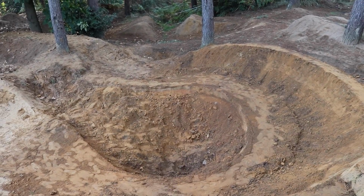I'm sure that's gonna turn into a pond, which is gonna be sick. You can tell I'm excited. I've been away lying on a beach with my girlfriend. It's been magic to come back and see progress. This much progress is insane.